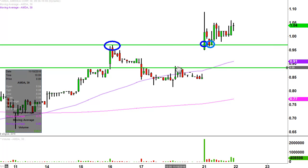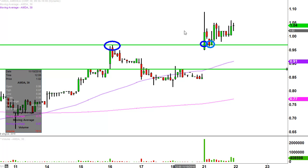In the event it doesn't, then the next key overall area of support is at 88 cents. So 97 cents, 88 cents, a couple levels of support. What about levels of resistance? If this upwards move is going to continue, where are some of these battlegrounds?